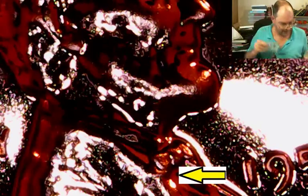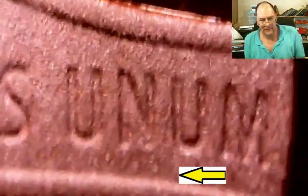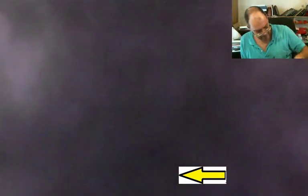Because what that laser etching is going to do is give it a really, really cool finish. There we go. I'm going to zoom in real close. And it's almost looking like it's been pixelated. There we go. That's the modern proofs. You still have these beautiful, brilliant fields. This is in plastic right now. This one's encapsulated. What is it? Proof 69. This is a 2012.